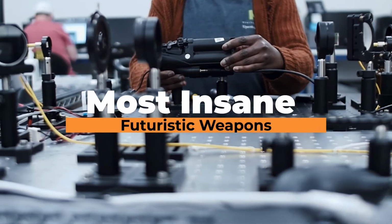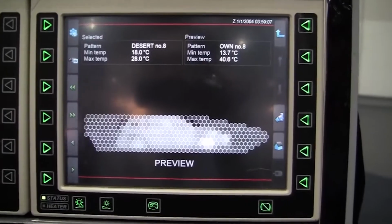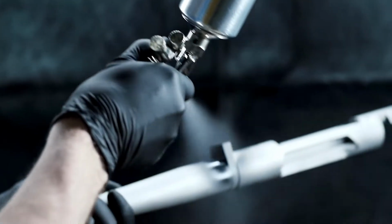Most insane futuristic weapons. When you hear about cool and futuristic weapons, your first thoughts are probably about science fiction movies where these weapons could possibly exist. Well, you'd be surprised to know that some of these features of weapons do in fact exist.